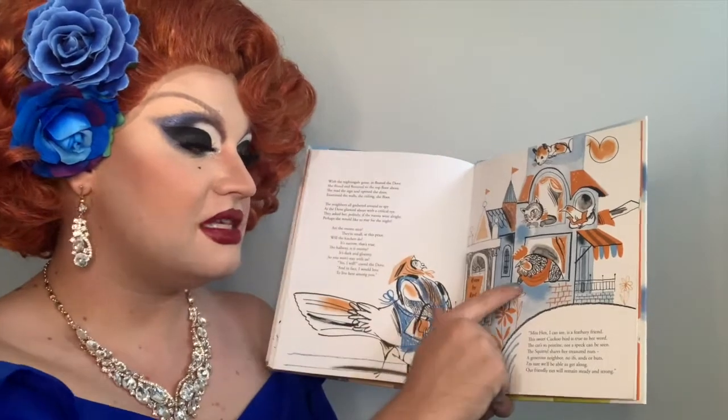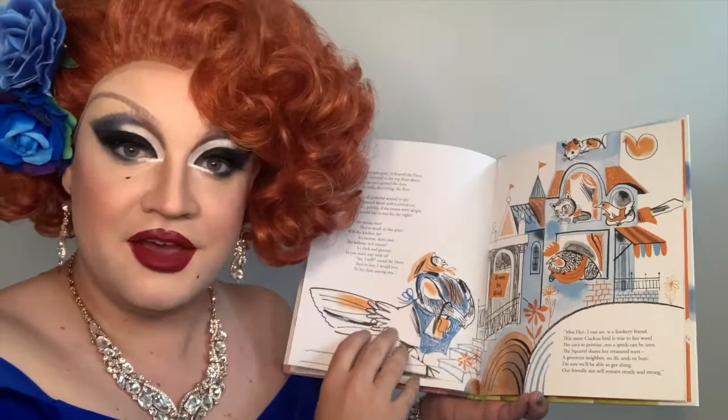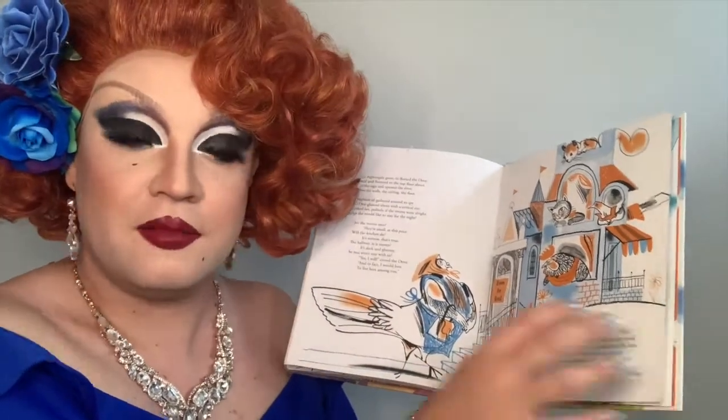So the dove sees all the things that these other animals saw and sees them as a positive, because it's great that they're different, because they can all help out. Wow. Now the dove sounds like the perfect roommate, I think. It's our last page.